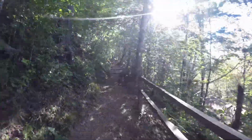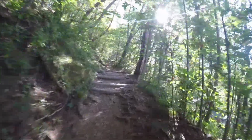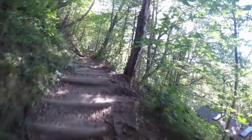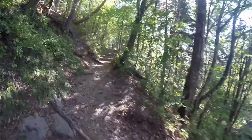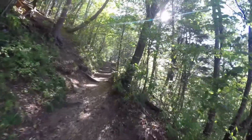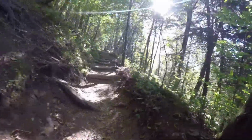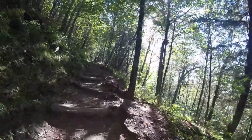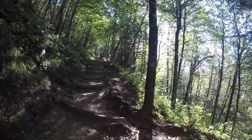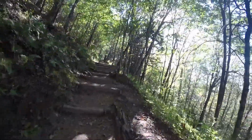Leaves haven't really started to change yet. They're starting to up here at elevation. I think our starting elevation is around 5,050 feet. Looks like we go up about 1,000 feet till we get up to Icewater Spring, and then we'll start heading over to Charles Bunyan. But anyway, gonna enjoy the hike and enjoy the cool weather. Probably about 60 degrees right now. We'll see you down the trail.